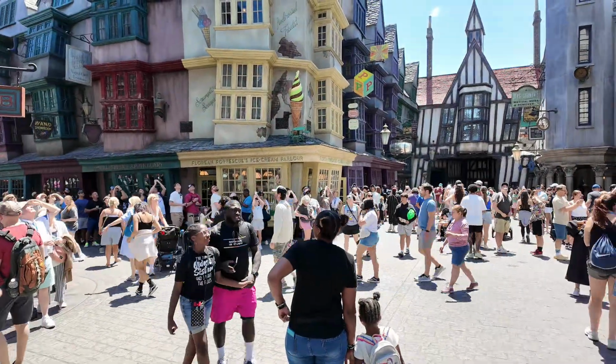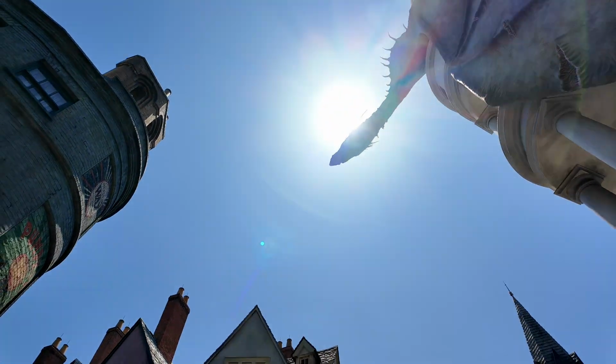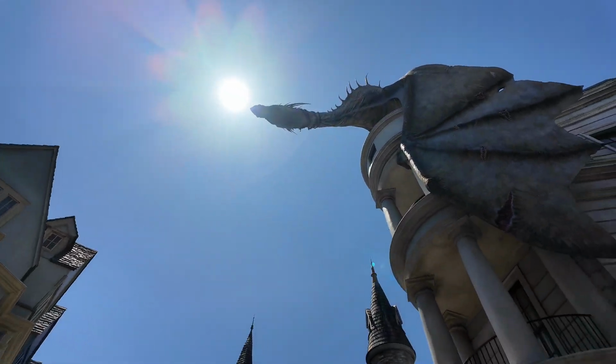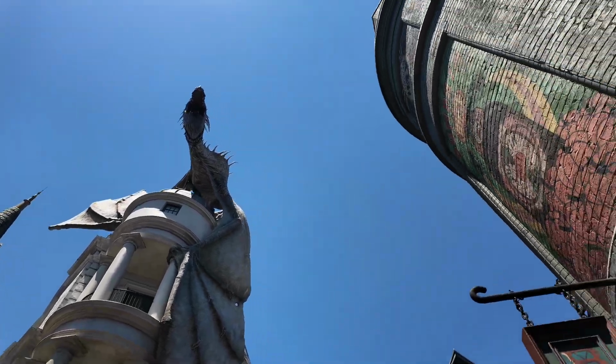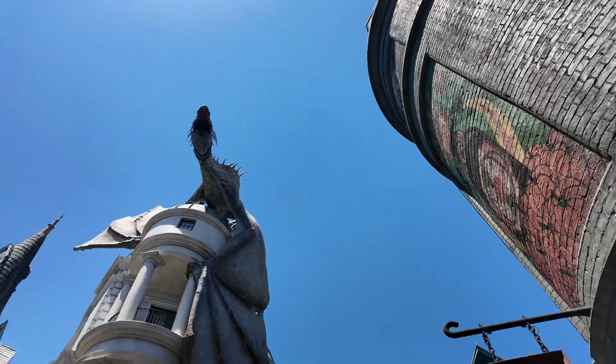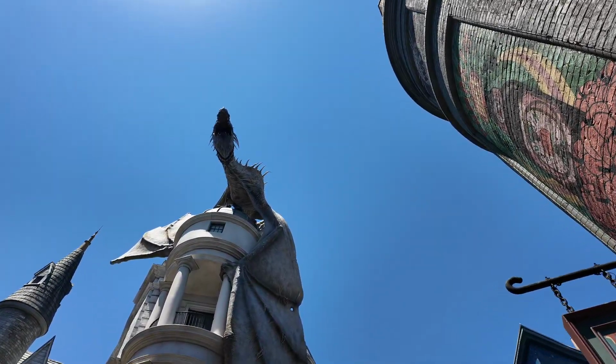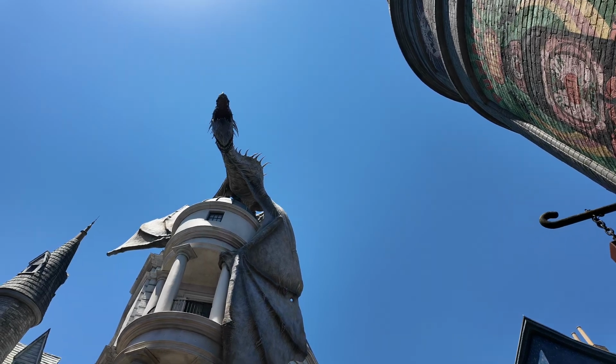Oh, looks like the dragon's gonna erupt. Oh my goodness, that's hot up close. Dang.